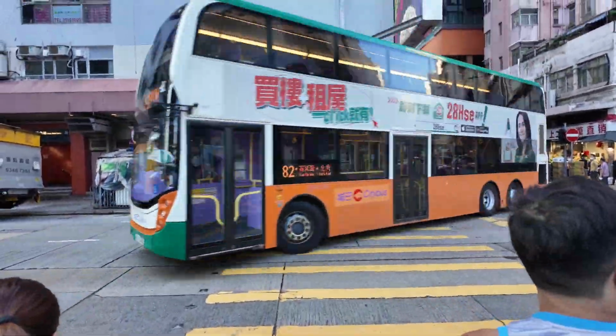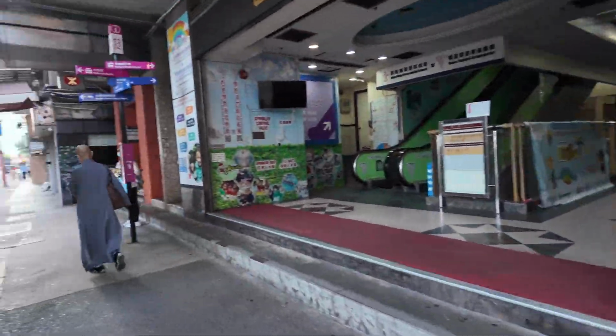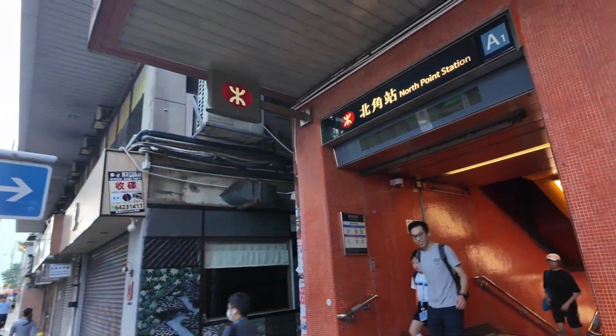Do note that if you want to get to Disneyland or Hong Kong Airport, then North Point is quite far away, as you have to change at Central on Hong Kong Island, and then travel north from there.